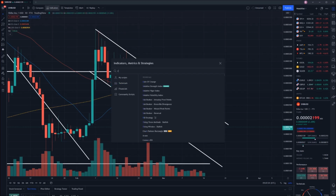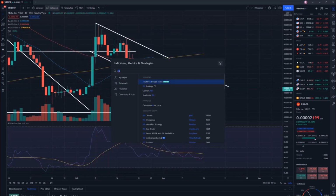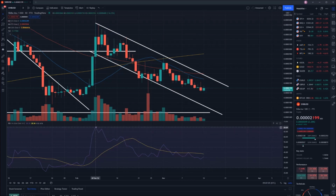So let's have a look at the RSI. And the RSI for us is showing that after we had that big pump, of course, we hit 69.50. We've now fallen all the way down to a value of 40.67. So we're on the lower end of things. There is room to still continue in a downwards direction, but the volume to me is indicating that it's coming to a change.